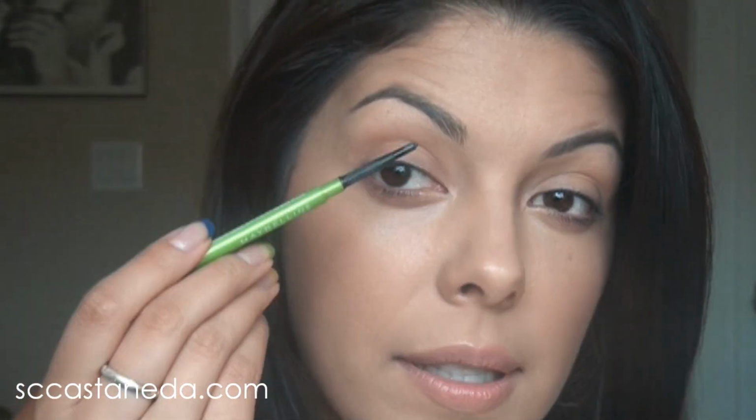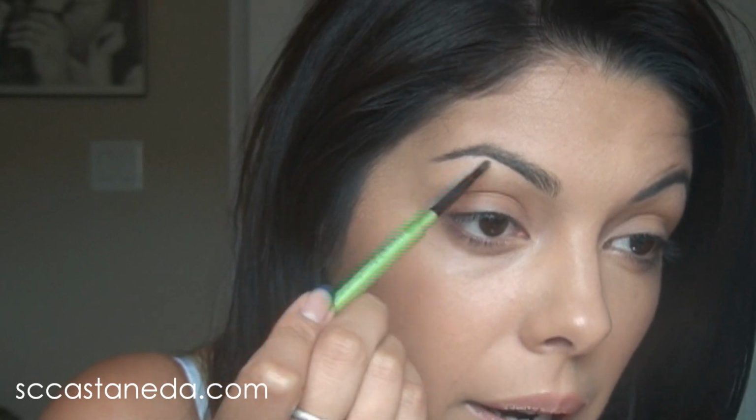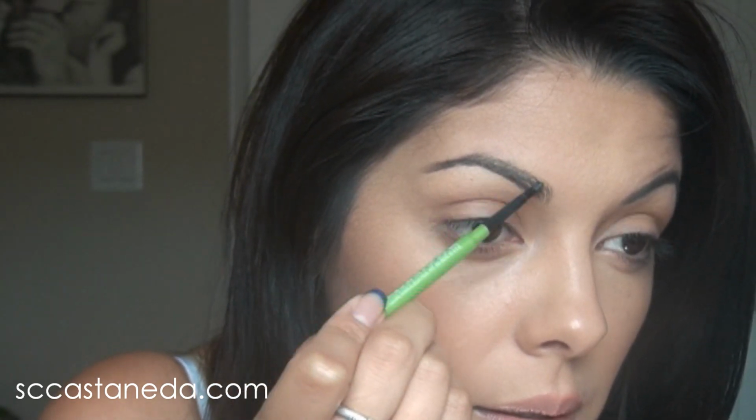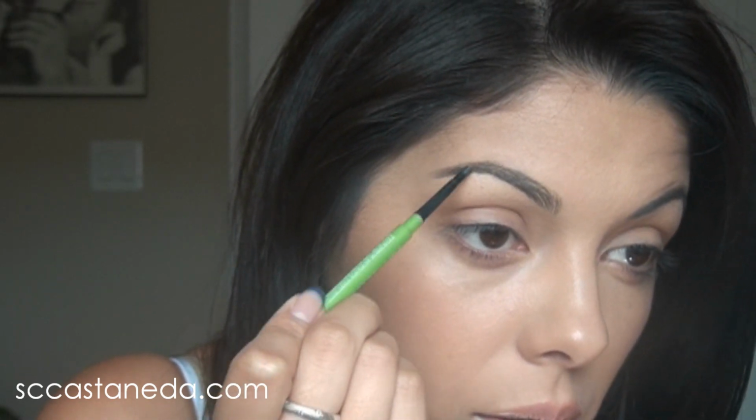I'm going to fix my eyebrows a bit. I'm going to be using Maybelline's Define-A-Brow, and this is in dark brown. Dark brown should only be used by girls who have dark brown hair or black hair. Other than that, I would just go with light brown for blondies and light brown hair.